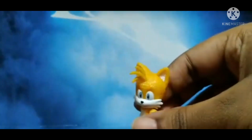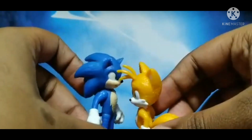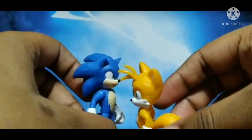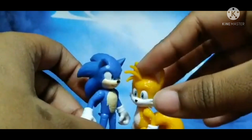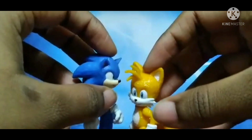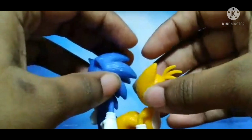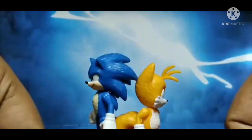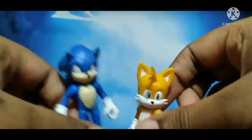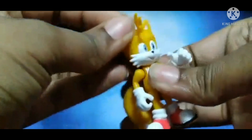Let's do a side comparison here next to Sonic, which these two scale pretty well next to each other. Because remember, Tails is smaller than Sonic in every universe. Well, probably not every universe. Have you seen Sonic Prime yet? Sonic Prime is going to be a new show on Netflix. But Tails looks pretty good. There's really nothing much I could say.